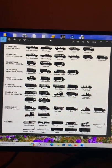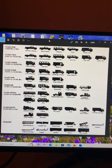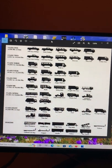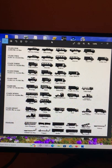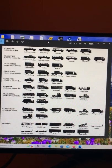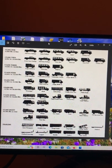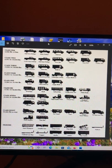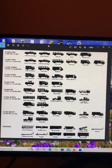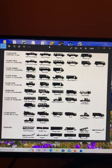So that's the main thing that the DOT worries about, because of how much weight is on the road and how it's dispersed on the road. And we'll get into that in just a second too. But as you can see, your class 2, 6,001 pounds to 10,000 pounds. 10,000 pounds is kind of the line in the sand, so much so that anybody can drive anything 10,000 pounds or less, as long as you've got a Class C license, which is your regular license that you get when you're in high school or when you get out of high school. That's just your regular Class C motor vehicle license. So any vehicle under 10,000 pounds.